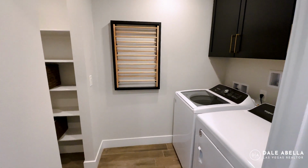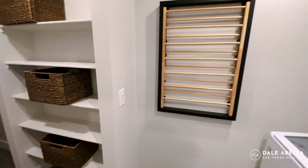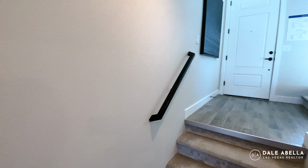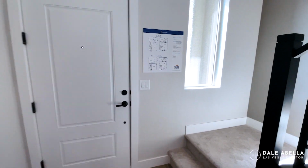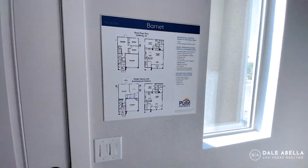Now, the builder agents do have a fiduciary relationship with the builders. They don't necessarily look after your best interest, okay? But us realtors, we do.